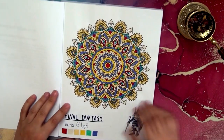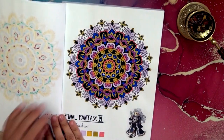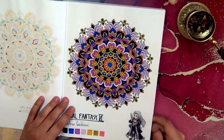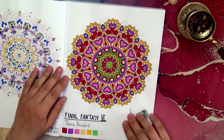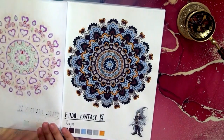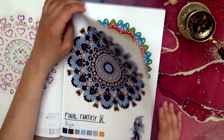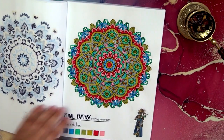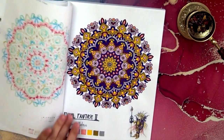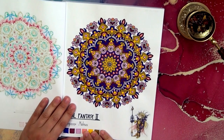Yeah, this one I based, as you can see, on the Warrior of Light from Final Fantasy 1. Here you can see Setzer from Final Fantasy 6. Terra, also from Final Fantasy 6. Kuja from Final Fantasy 9. Here we have a Mediterranean from Final Fantasy Crystal Chronicles. So yeah, a lot of different characters from Final Fantasy games that inspire the mandalas in this book.